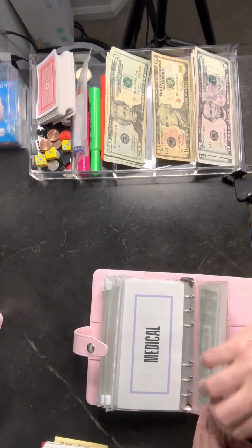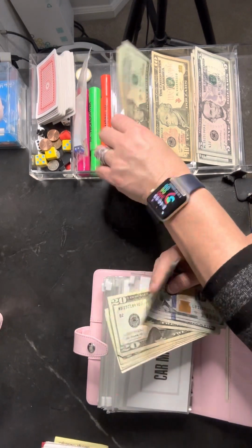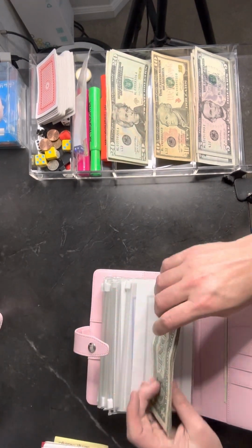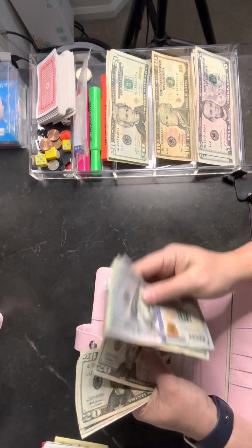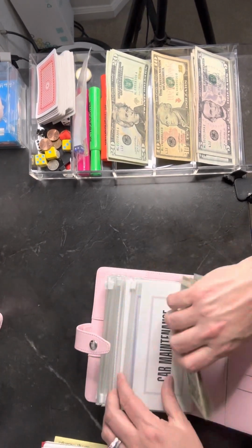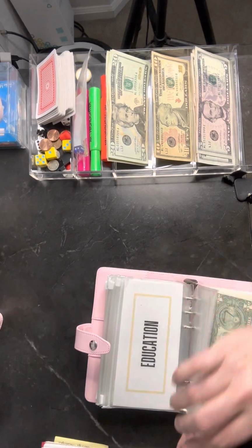Car maintenance is getting 20 just for the other cars, or like my mom's car that I'm currently driving. So there's 100, 200, 20, 40, 60, 80, 300, 20, 40, 45, 46. So keep adding to that. I do know that my mom's car will need an oil change soon.